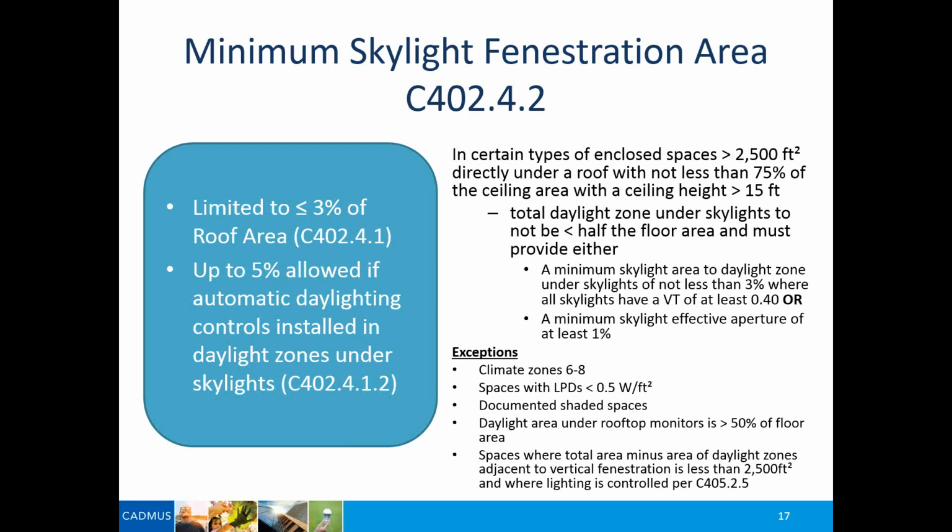Okay, so we'll talk a little bit about skylights now. And right now you're limited prescriptively to 3% of your roof area in skylight. If you want up to 5%, you can have that, but you have to install automatic daylighting controls in the daylit zones formed by the skylight.